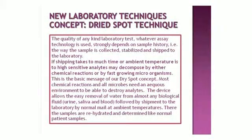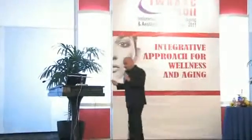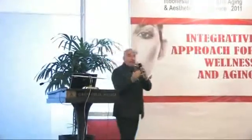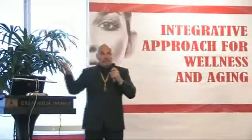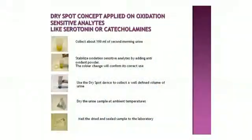You can use 1 drop of urine, or 1 drop of saliva for hormones, or 1 drop of blood to measure the whole serum parameters you normally measure. You cannot measure the CBC. That's normal, but CBC is very easy and can be done in every local lab. So you just collect the urine, it's a small kit you send out with an envelope, and it's gone.